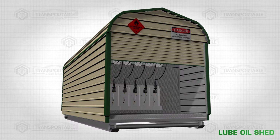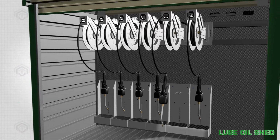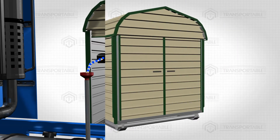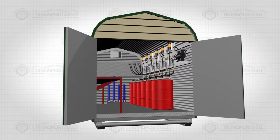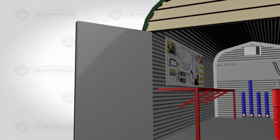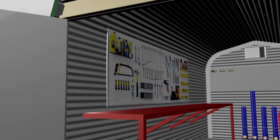The Lube Oil Shed allows for dispensing of fresh oil to your fleet of vehicles using a dispensing nozzle. It uses a pump to dispense new oil from the storage at the back. An additional storage is also available to store equipment or tools for servicing vehicles.